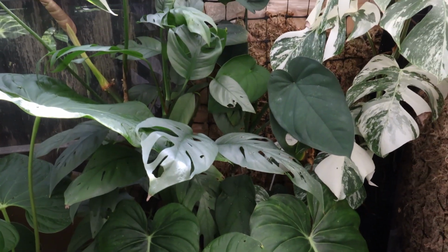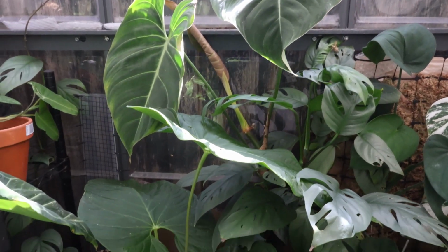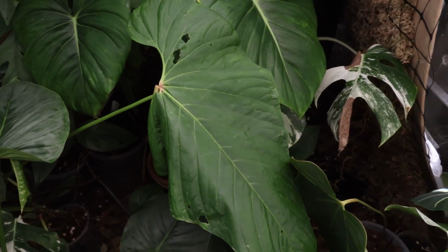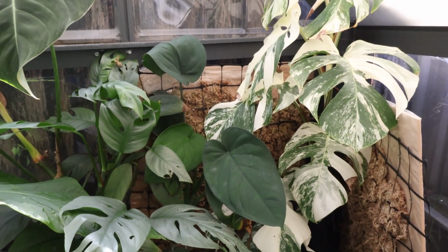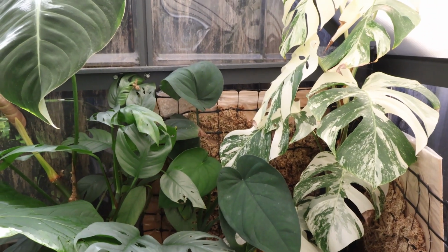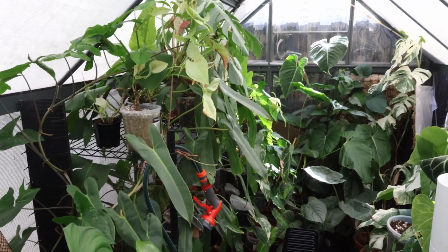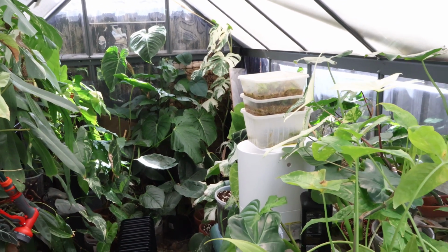So I've definitely got a mixed bag in the greenhouse, but I actually haven't really collected that much for a while. I think anything that has been newly acquired is at the store, so maybe I'll show you guys my cabinet at some point. So let's get the after shot, before and after.